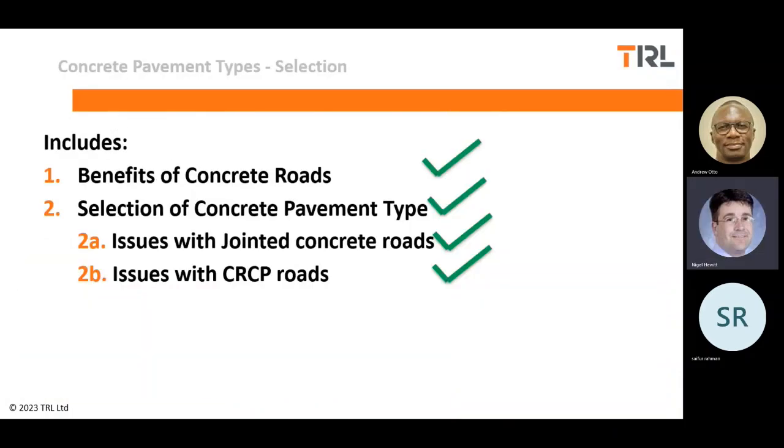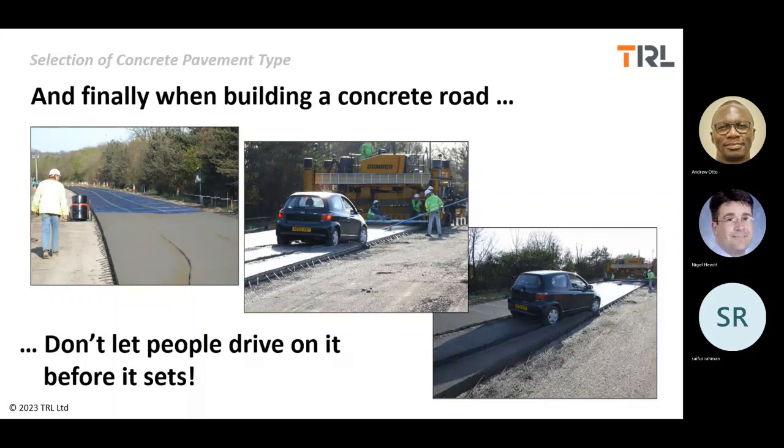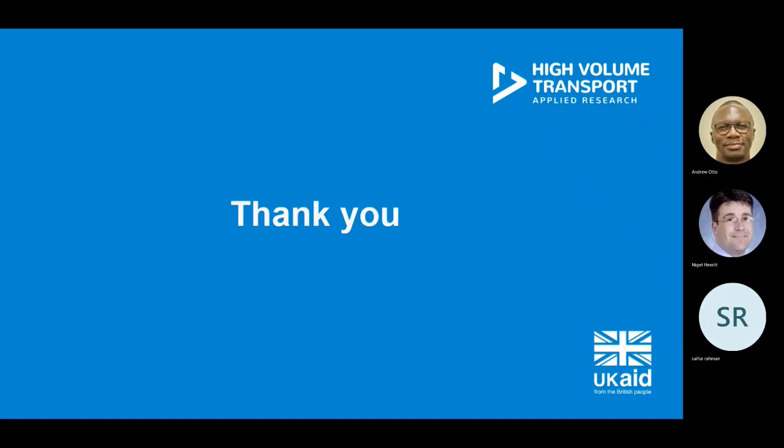So there we go. We've talked about the benefits of concrete roads, the selection of concrete pavement type, issues with jointed concrete roads, and issues with CRCP. Finally, with building a concrete road, don't let people drive on it before it sets. Here you can see an old gentleman got confused, went the wrong way, and drove into the wet concrete. So don't let that happen. Thank you.